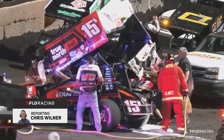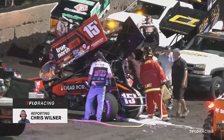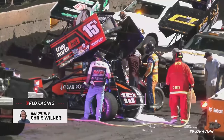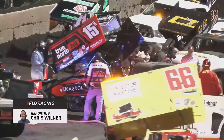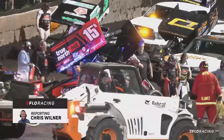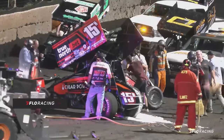You could see the drivers and the crew start to slowly get him on all fours. And he's moving around. So Brandon Mullen is going to climb out of the race car, ladies and gentlemen. Good to see that. And we'll assess the damage as we continue to clean this up. But there's going to be a lot of parts left behind here at Huset's. We'll have some replays for you on Flo.